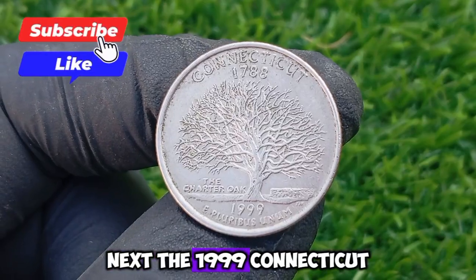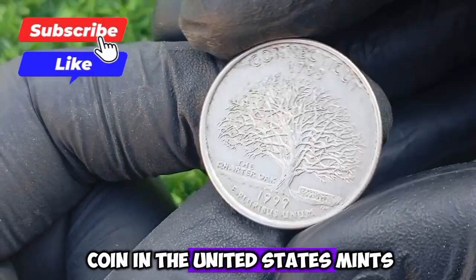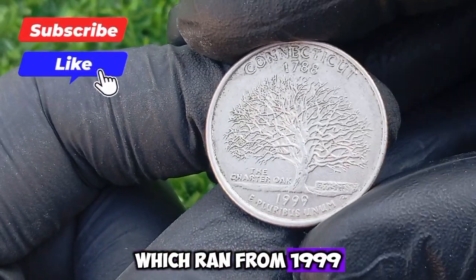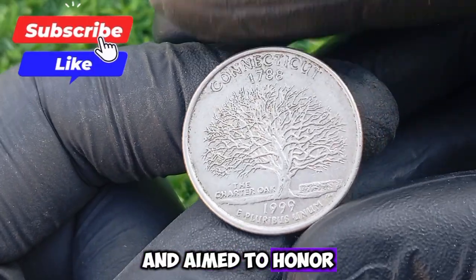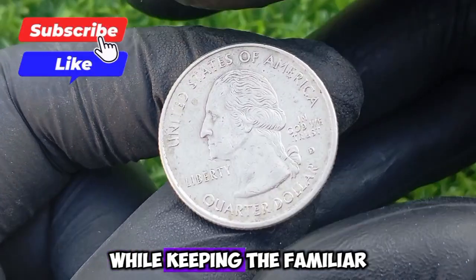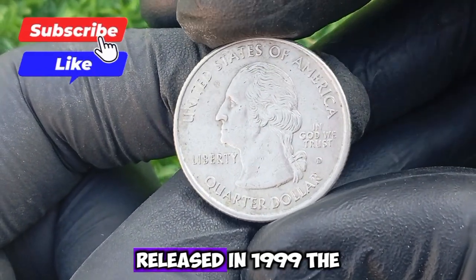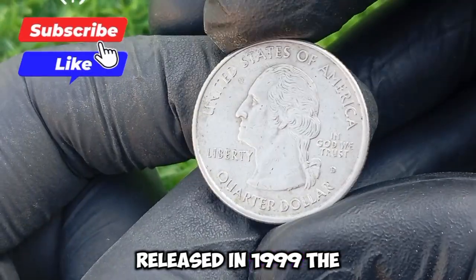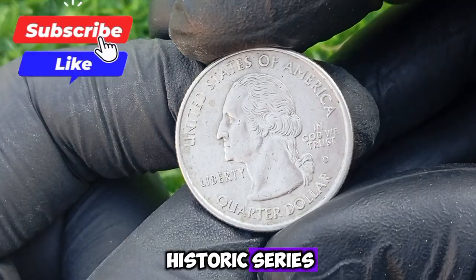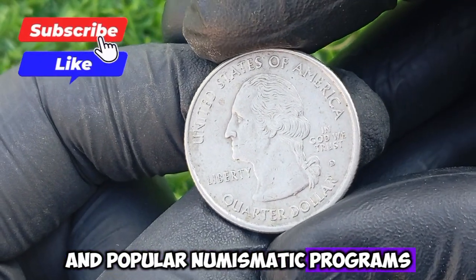Next, the 1999 Connecticut State Quarter is a highly significant coin in the United States Mint's 50-state quarters program, which ran from 1999 to 2008 and aimed to honor all 50 states with unique designs on the reverse side of the quarter while keeping the familiar George Washington profile on the obverse. Released in 1999, the Connecticut Quarter was the very first coin issued in this historic series, marking the start of one of the most ambitious and popular numismatic programs in U.S. history.